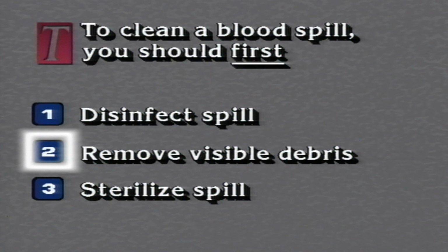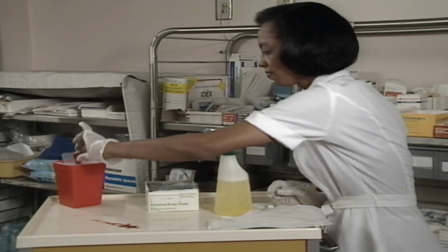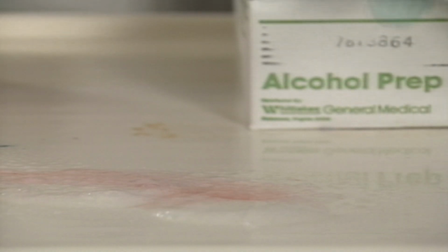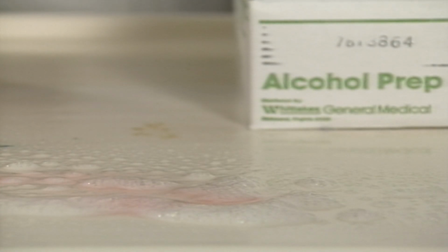That's right. Visible debris should be removed before disinfecting the spill area. Let's review this information. When you clean a blood spill, you should first remove the visible debris and then disinfect the area with a household bleach solution or hospital disinfectant. If the debris is not removed first, it will interfere with the disinfection process.